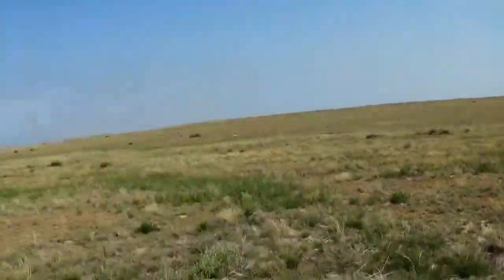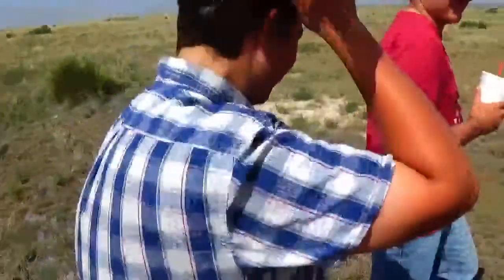Okay, so we've now decided that we're in the pasture where this big buck has been, and we've never seen him. The landowner says he's here, we've seen the does that he hangs with, but we've never seen him. So we decided to take a little foot trip across here, and we're gonna go up to the top of that hill.